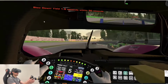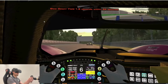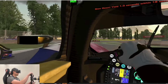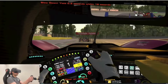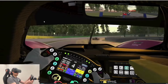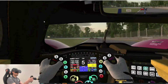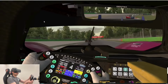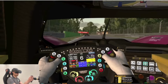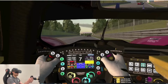That was absolute mayhem. I got absolutely clobbered. All right, slow down penalty. That was not the worst. We're still in P4. Let's just hope the car is okay. Feels not too bad. Whew. Yeah, we went 3 wide, turn 1. People getting way too aggressive, as expected.